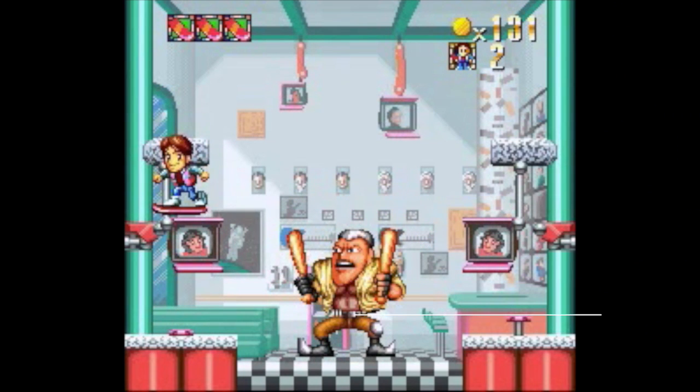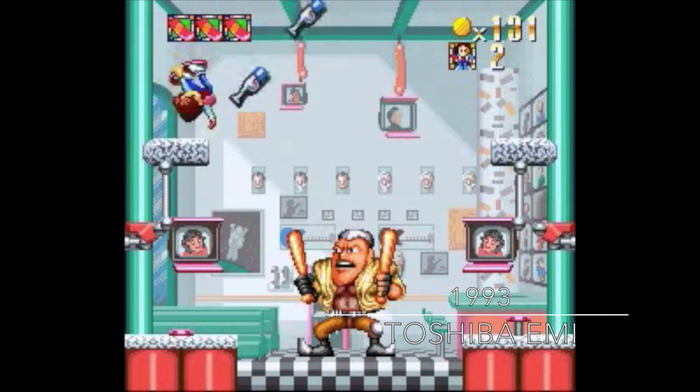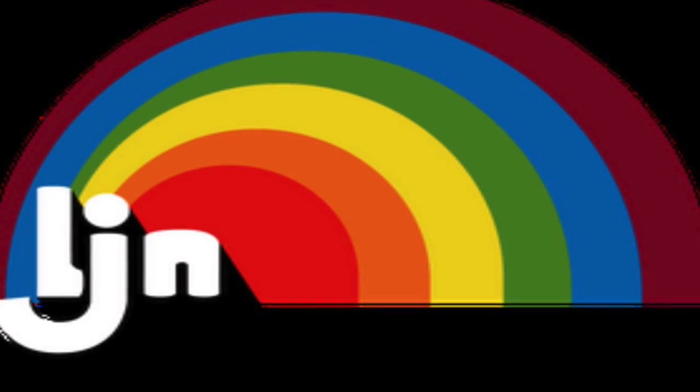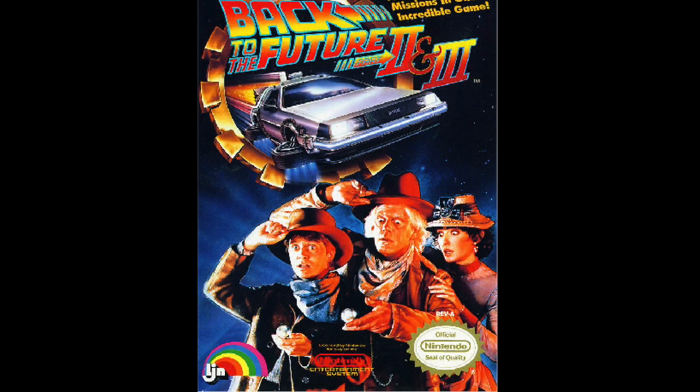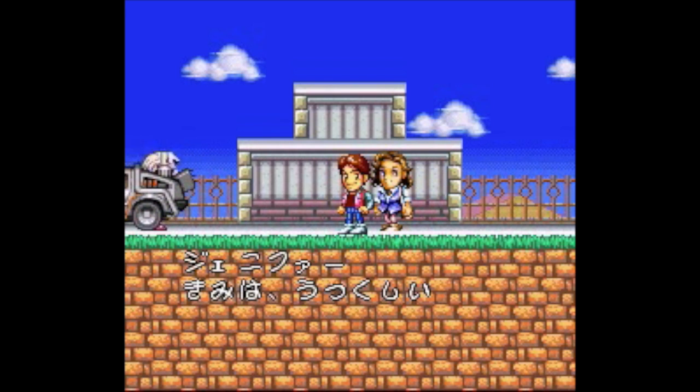There was Super Back to the Future Part 2 on the Super Famicom. It wasn't released outside of Japan, most likely because of licensing conflicts with LJN, who published both the 1989 and 1990 video games. But correct me in the comments if you know otherwise. Oh yeah, the DeLorean appears here.